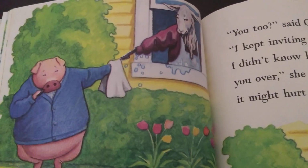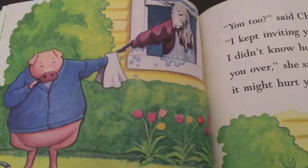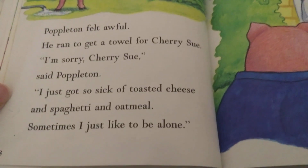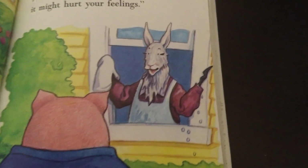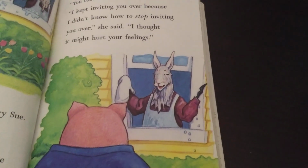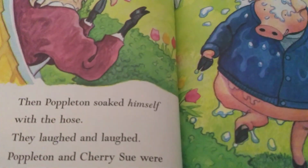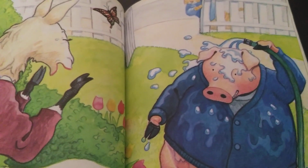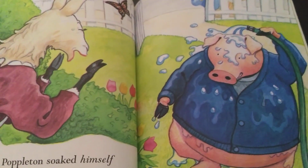Poppleton felt awful. He ran to get a towel for Cherry Sue. "I'm sorry, Cherry Sue," said Poppleton. "I just get so sick of toasted cheese and spaghetti and oatmeal. Sometimes I just like to be alone." "You too?" said Cherry Sue. "I kept inviting you over because I didn't know how to stop inviting you over. I thought it might hurt your feelings." Then Poppleton soaked himself with the hose. They laughed and laughed. Poppleton and Cherry Sue were best friends from then on.